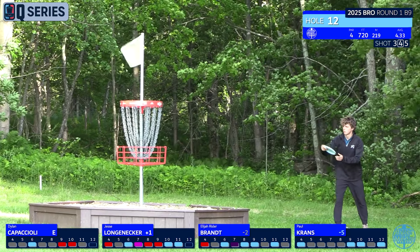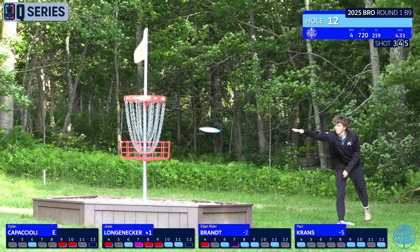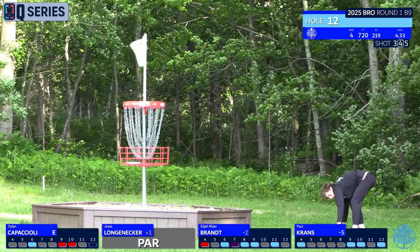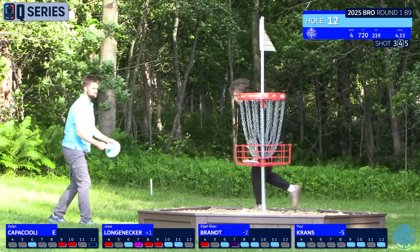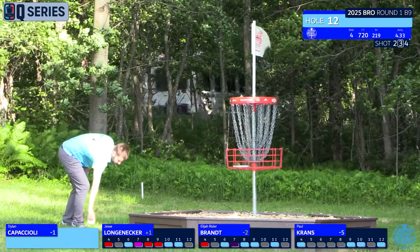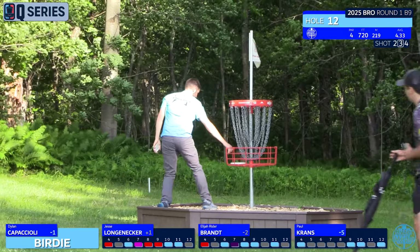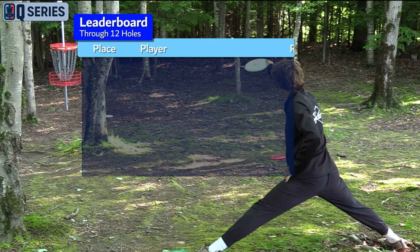This is the remainder of what Jesse has to save his par after the errant tee shot. Makes good on it. Just a little bit. Squeaks it in. Yeah, a tap-in forehand birdie from Dylan is no joke on this one. Very impressive.